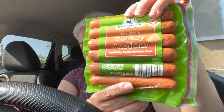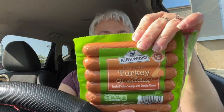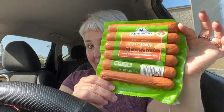Lemons. I got these. They scanned at 3 points. They sounded interesting. Turkey with cheddar. Smoked turkey sauces with cheddar cheese. I thought they're 120 calories. These were the cheddar cheese. Apparently they have it with pepper Monterey Jack. I would have liked those. 120 calories and 9 grams of protein. Which, what a great little dinner.